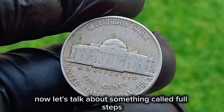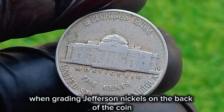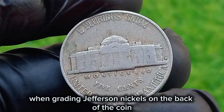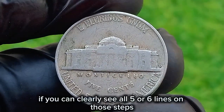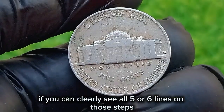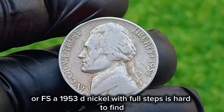Now let's talk about something called full steps. This is super important when grading Jefferson nickels. On the back of the coin, look at the steps on Monticello. If you can clearly see all 5 or 6 lines on those steps without breaks or weak spots, that's called full steps, or FS.